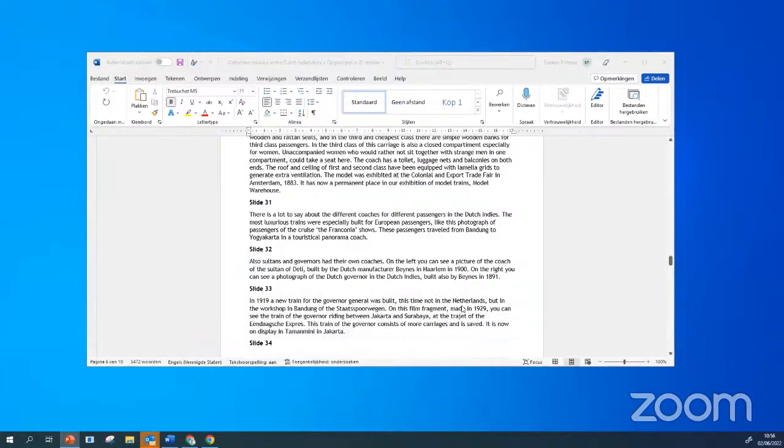Also, sultans and governors had their own coaches. On the left, you can see a picture of the coach of the Sultan of Deli, built by the Dutch manufacturer Beijers in Haarlem in 1900. On the right, you can see a photograph of the coach of the Dutch government in the Dutch Indies, built also by Beijers in 1891.